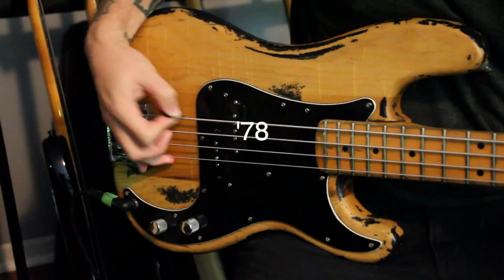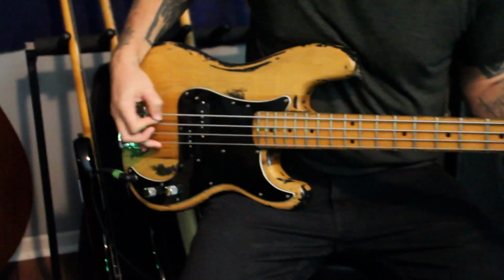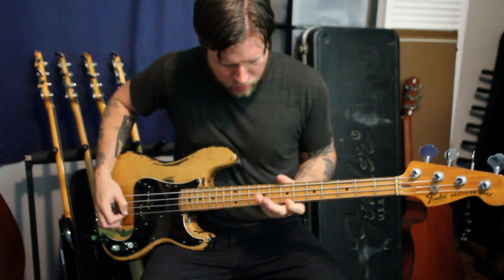It's my 1978 P Bass, American made. Put a badass 2-bridge on it so it stays nice, tight and in tune. This sucker I got when we were recording New Wave.